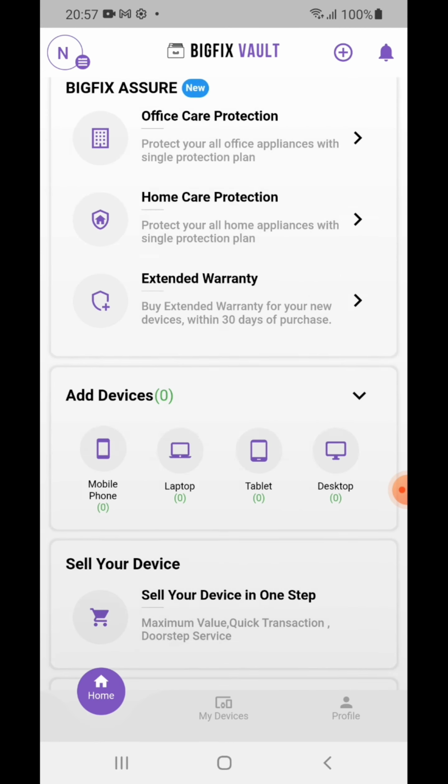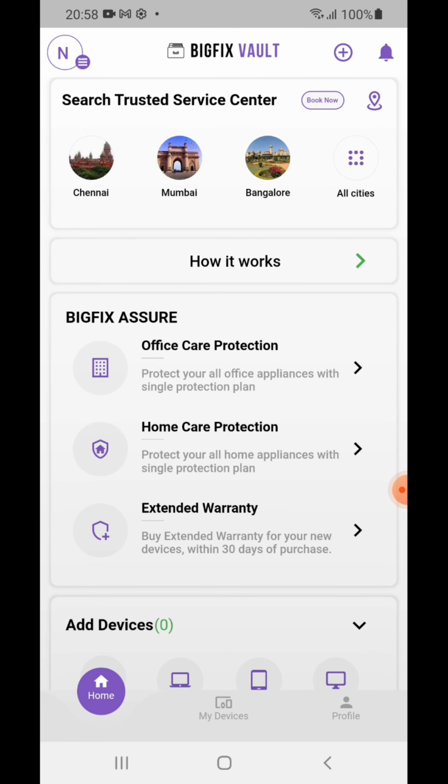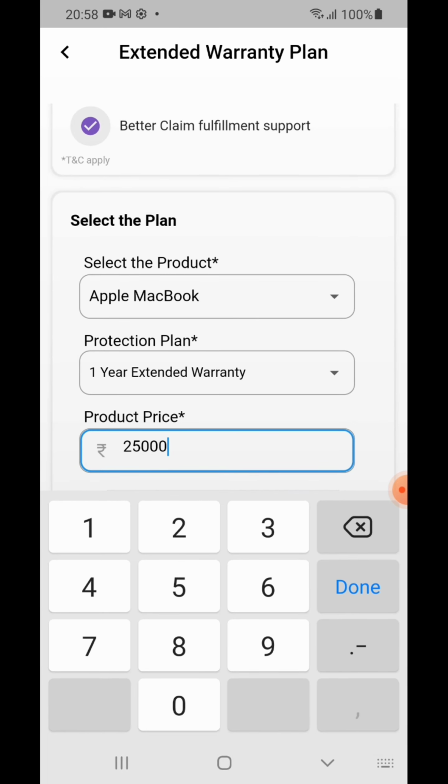Vault also offers the option to protect your devices with a protection plan: office care protection plan, home care protection plan, extended warranty protection plan. Once you have found a protection plan for your devices, you can buy it easily from the Vault app.